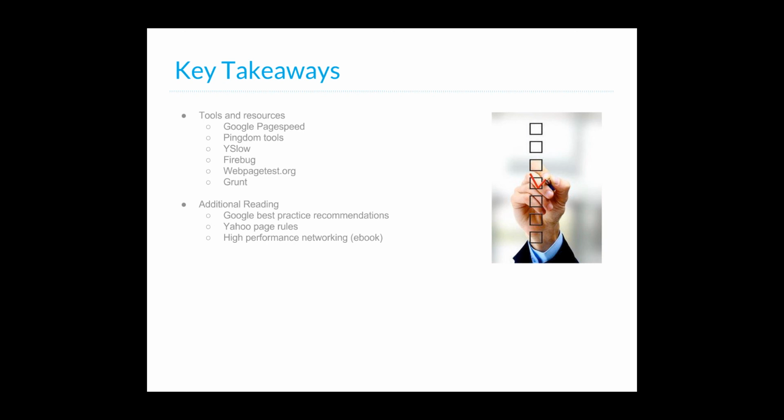We also have Grunt, which is a task runner that allows you to automate a lot of these checks. If you wanted to have Google PageSpeed, Pingdom, and Whiteflow run through your site, you could do this during development. Basically, this will help you catch any regressions or performance drawbacks that you may encounter as well. Once you've got a handle on these and the concepts that Tony and Garrett have talked about, you should definitely look at automating and some of these other tools that are available.